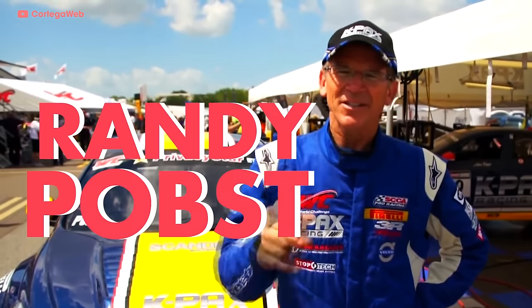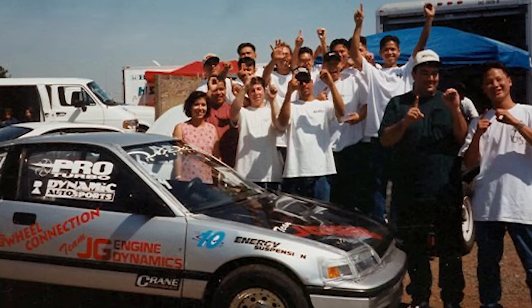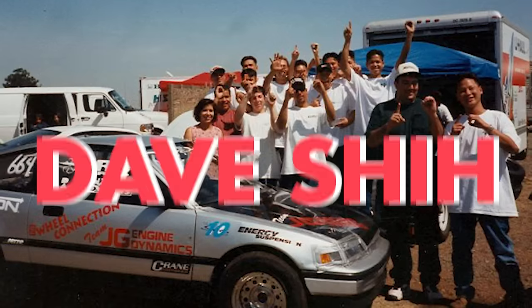Future American road race superstar Randy Pobst took a TC Kline Racing CRX to his first pro championship in 1990, and the race to set quarter-mile records with front-wheel drive cars was also picking up speed in the early to mid-90s. The first Honda to have to run a parachute and do a 10-second pass was a CRX built by Northern California shop owner Dave Sheet.